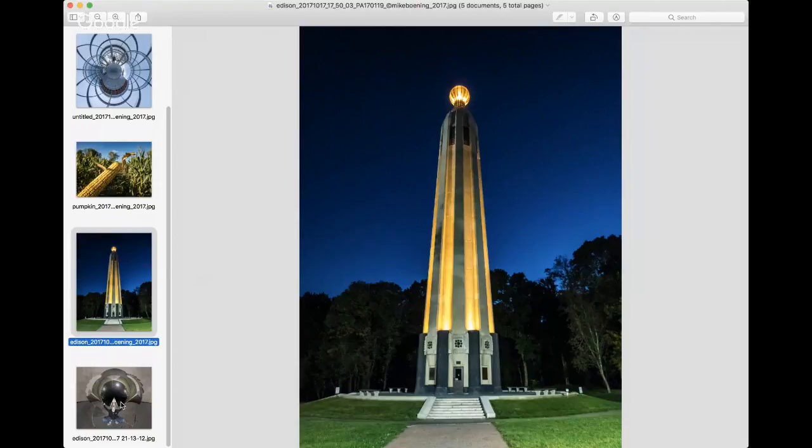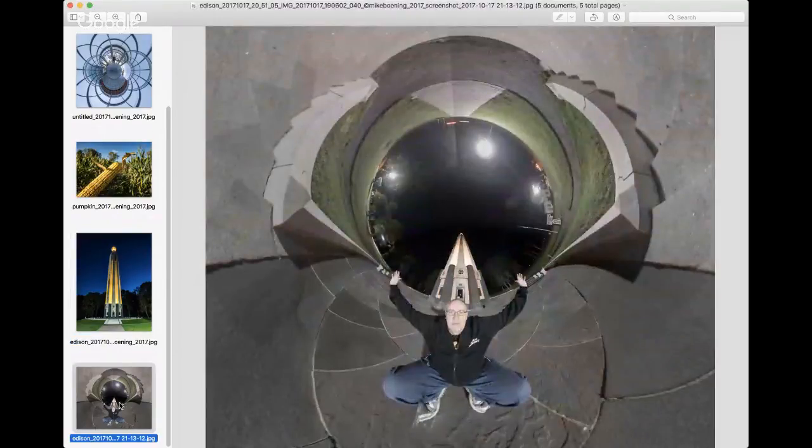And then one last shot, I had to do this one. I'm trying a different way of shooting some of these 360s. So I did this one where I was holding up the world.